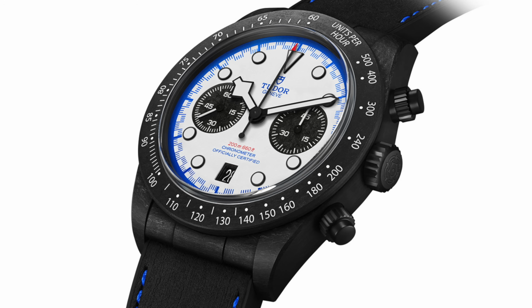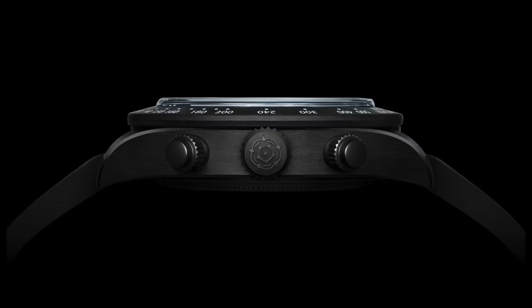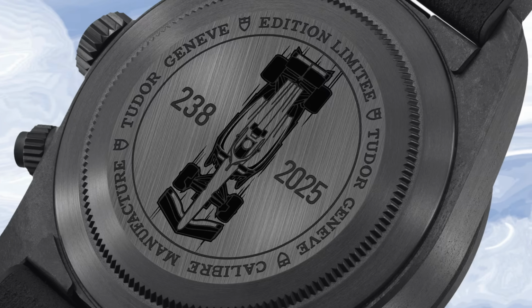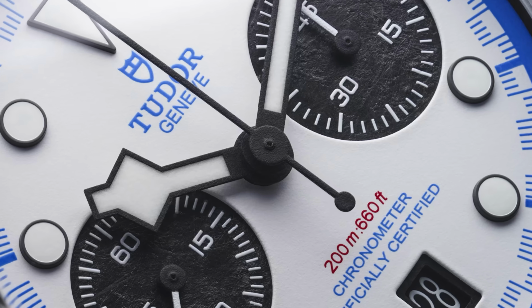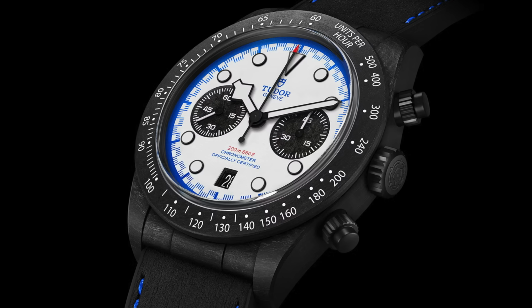Now, looking at the specifications, this is an entirely new case for this model, being 42mm rather than the usual 41mm, and it has a case thickness of 14.3mm rather than the usual 14.4. As we've already covered, it has a case material of carbon fiber, a PVD finished screw-down crown, 200 meters of water resistance, and the usual chronograph movement being the COSC-certified MT5813 automatic caliber. So all of the specifications we expect from this watch, just with a different case material, a slightly larger and thinner case, and different colors.